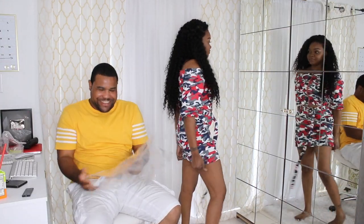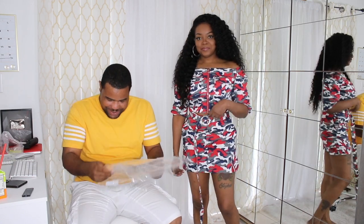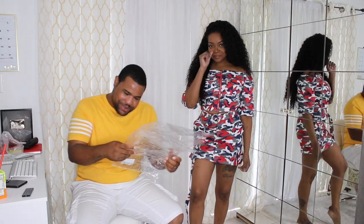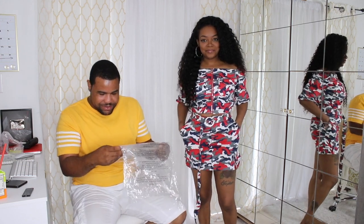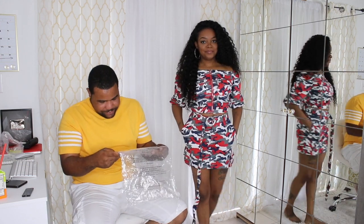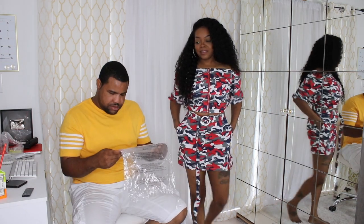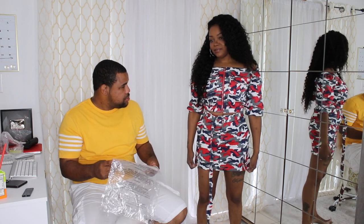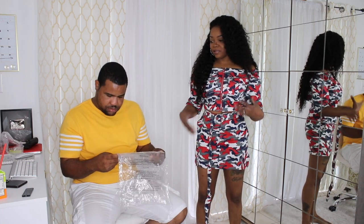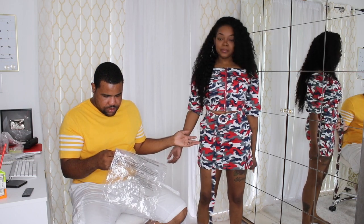Oh, you see, everybody could tell by my reaction. That's what I'm talking about. Places to go off the shoulder again. Places to go off the shoulder top. Why is it called two different things? Because they're two different pieces. They got this in a whole bunch of different styles. It's not a set. They got the pants, the shorts, the top, the skirt. But it should be like the places to go. Should be, but it's not.